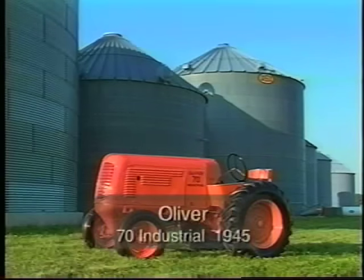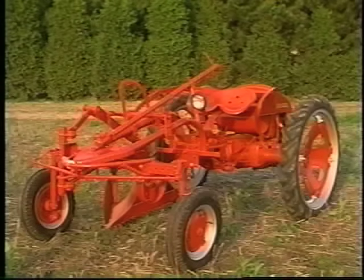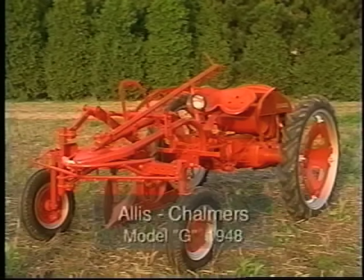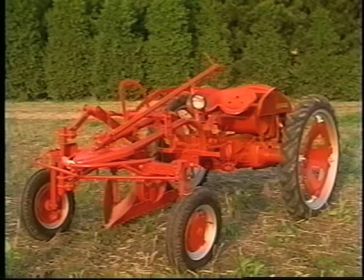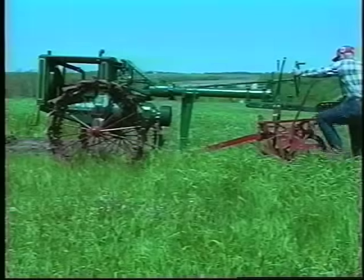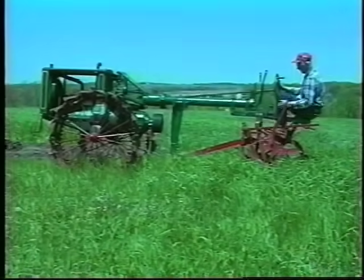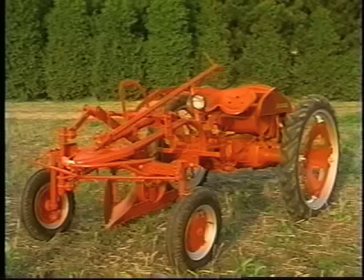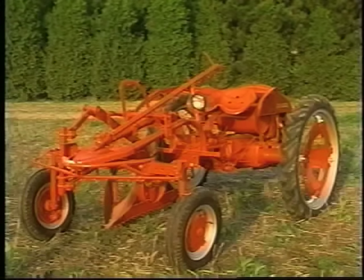A few designs were painted safety yellow and adapted to industry, like this little Oliver used for highway maintenance. And still others were built for a very special purpose, such as this Allis-Chalmers Model G with a rear engine built in 1948. It was mostly used by vegetable farmers. Look familiar? Yep, our old friend, the motor cultivator, but backwards. This idea sort of scaled down and eventually became today's garden rototiller.